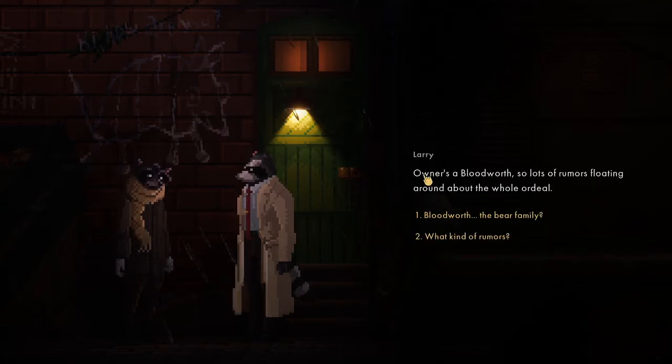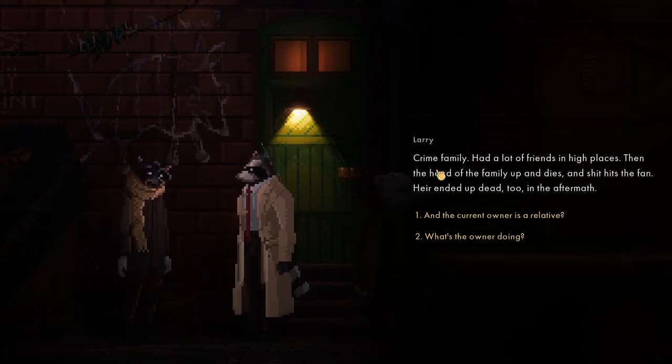What do you know about the bike? Owner's a Bloodsworth, so a lot of rumors about the whole ordeal. Bloodsworth, the bear family? Crime family. He had a lot of friends in high places. Then the head of the family up and dies and shit hits the fan. He ended up dead too in the aftermath.